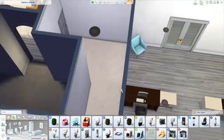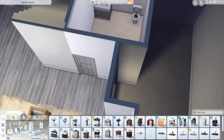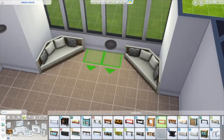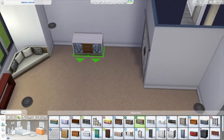I did add a last minute laundry in the little hallway area there. And I actually thought that was the perfect spot for it. Because in the floor plan, I don't remember seeing a laundry room area. I'm pretty sure there was, but I don't remember seeing it.